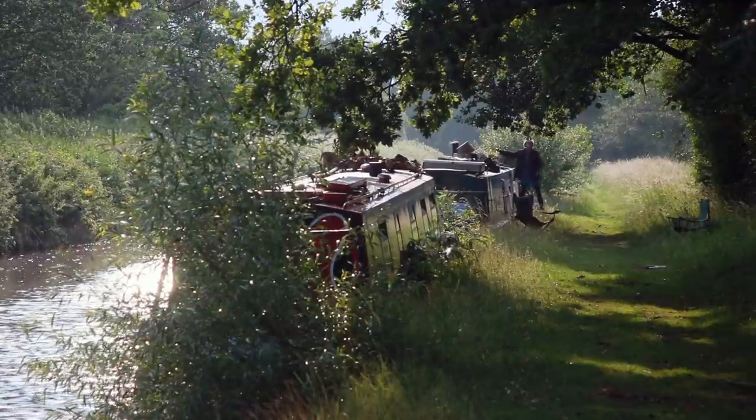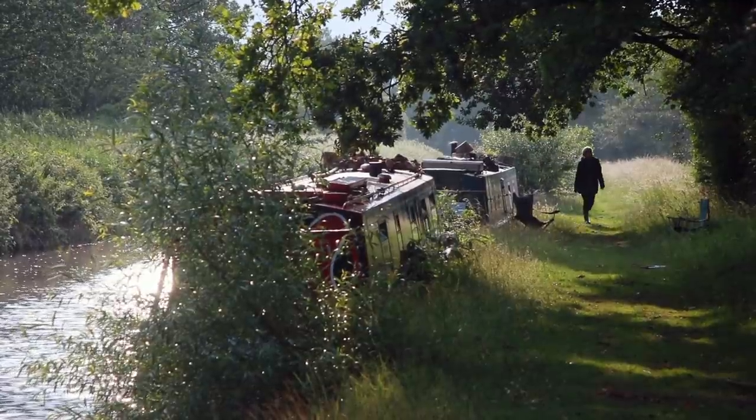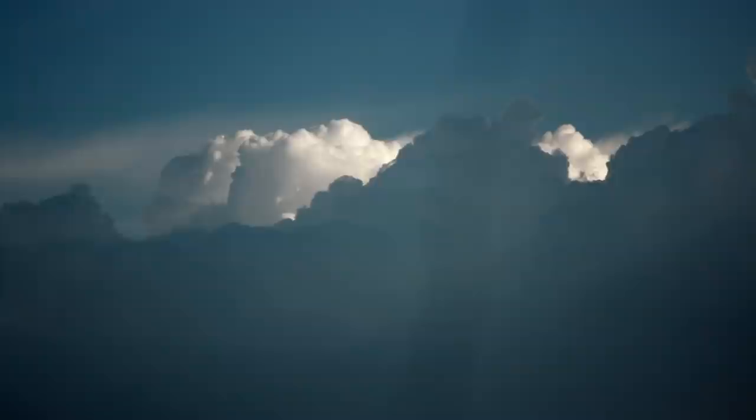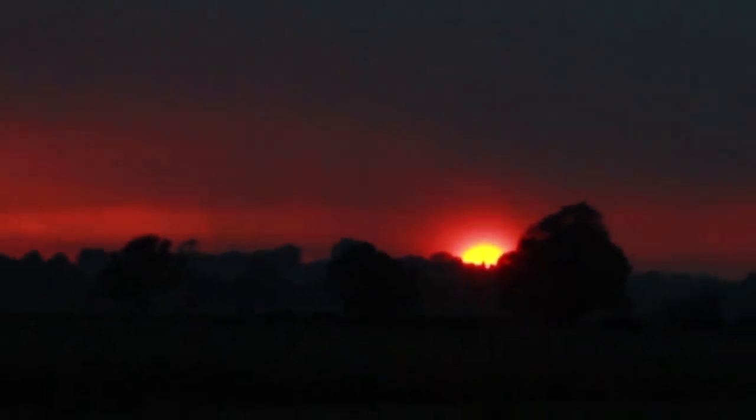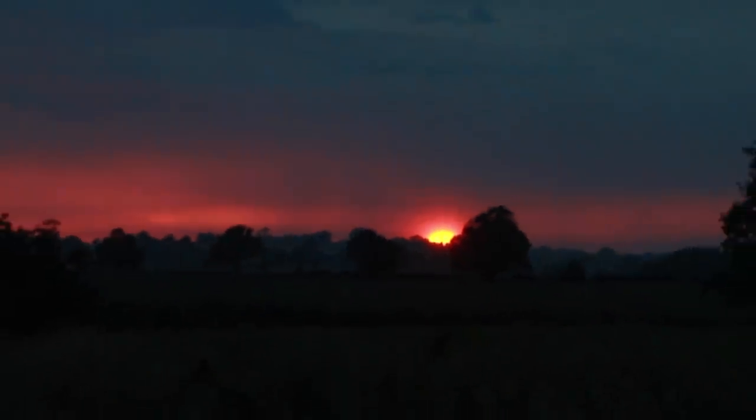I'm moored in an isolated spot, close to the Cheshire and Shropshire County borders. And again, storm clouds built and rumbles of thunder were heard. But we were treated to a rather spectacular sunset.